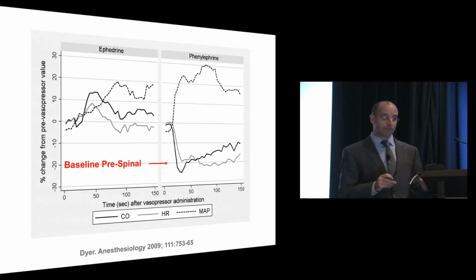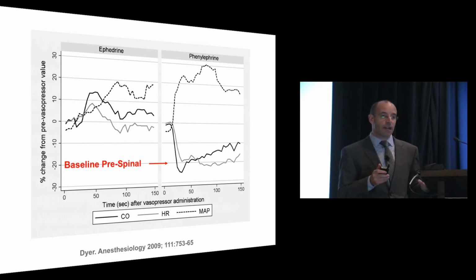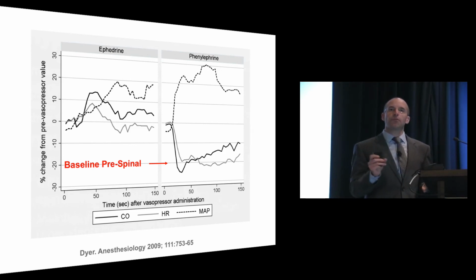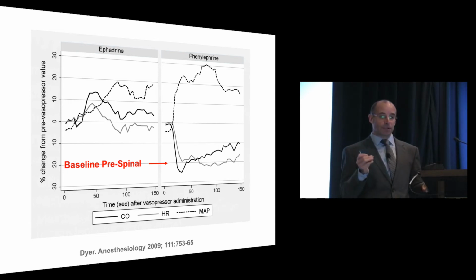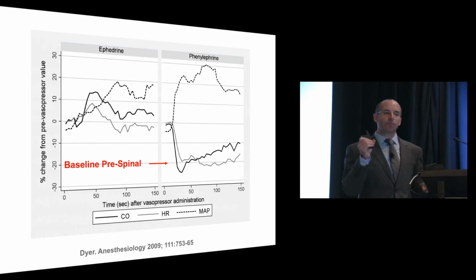Now, going back to the Dyer paper, this is when he was comparing ephedrine and phenylephrine. You can see in the dotted line, that is the blood pressure. And one of the primary reasons why phenylephrine is a better agent is it rapidly restores blood pressure. You can see that line is almost near vertical. You can rapidly restore the blood pressure. But what you'll notice is the cardiac output and the heart rate going down, so in the black and in the gray. One of the problems with this publication is he never put in that red baseline pre-spinal.